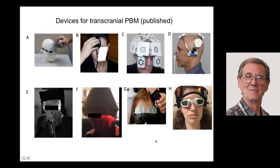So there are a lot of these devices now that people are describing for photobiomodulation. These are ones that are published. There are some fancy helmets available now by various manufacturers, because people are realizing that putting light on the head can have so many different beneficial effects, and there's virtually no side effects or downside. Paolo did a study looking at side effects. It was occasional headache, an occasional person that found it difficult to get to sleep, but for the vast majority, there were no adverse effects at all.